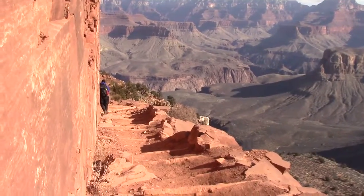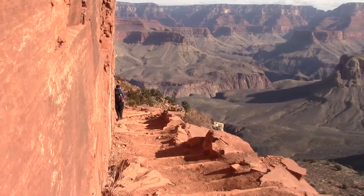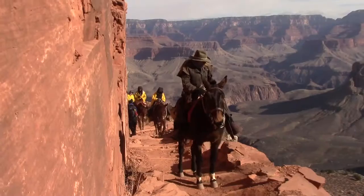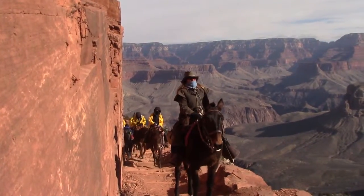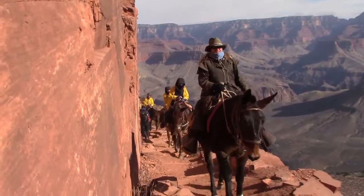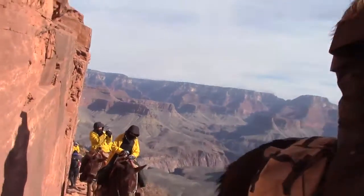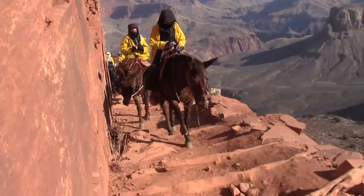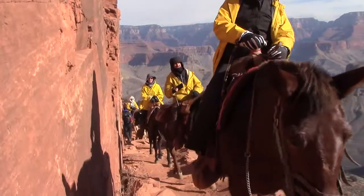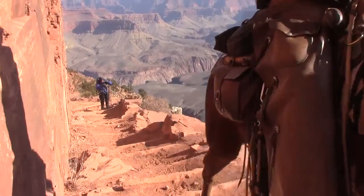A group of mules, well, with people on them, who are coming up now. And they have the right of way. How many of you are there? We have 9 of us. Okay. I will count. Thank you. Let's go. Two. 9. Good morning. Good morning.